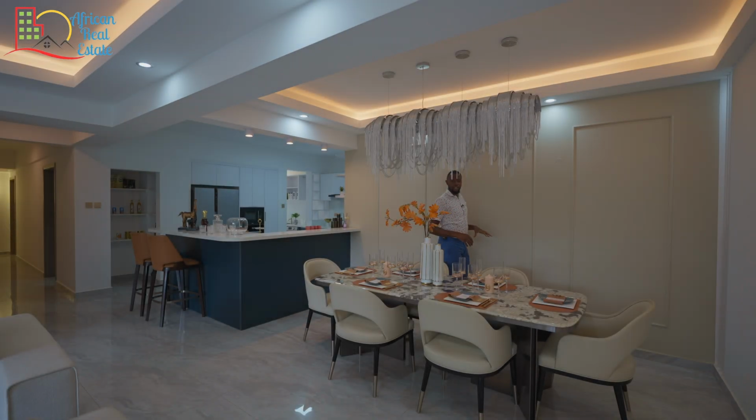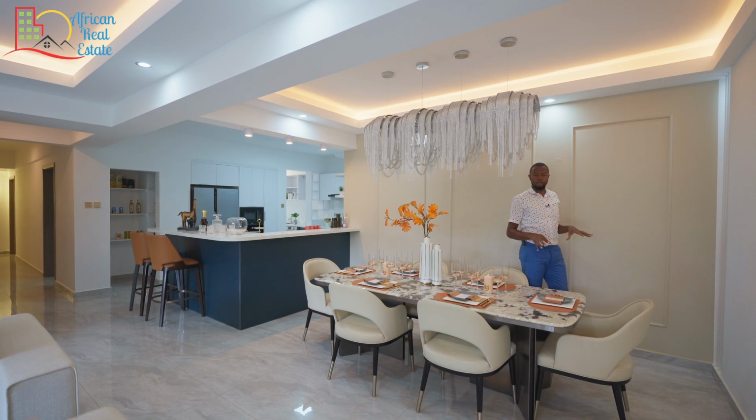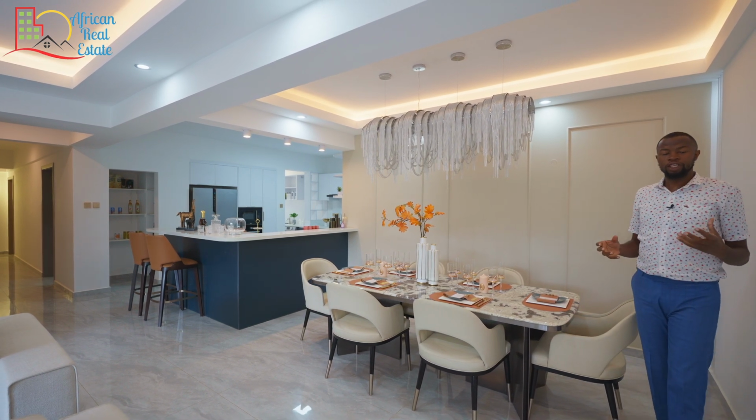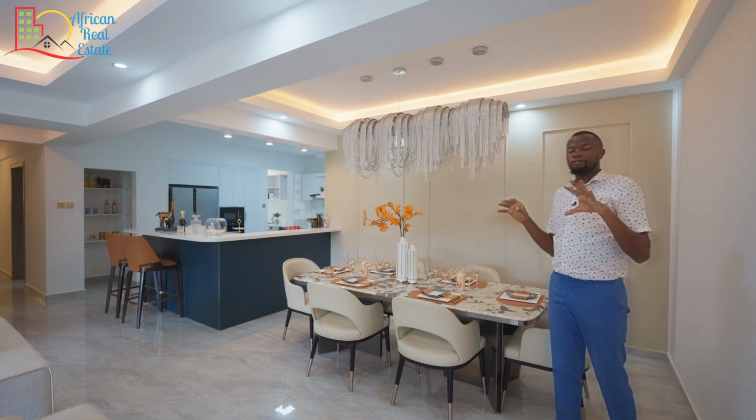Families, the dining area is the space where all the family members can meet, sit down, enjoy a very good meal, catch up on what is happening, or enjoy a very good family time.